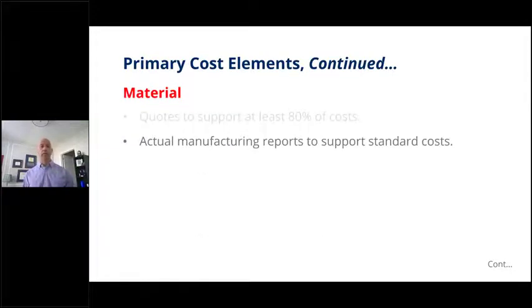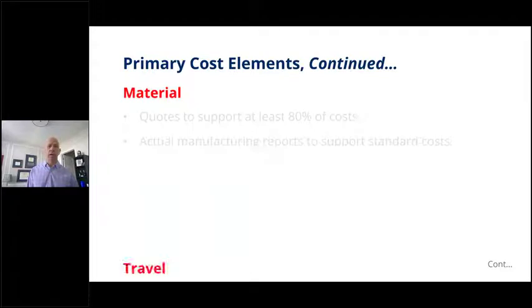Again, actual manufacturing reports, if you're in a standard cost environment, you want to be able to show that you are updating those standard costs over time. So you don't want to be in a situation where you developed your standard costs 5 years ago, but you've never gone in and updated those standards for any changes in material costs. You want to be able to show that you've got that appropriate information.